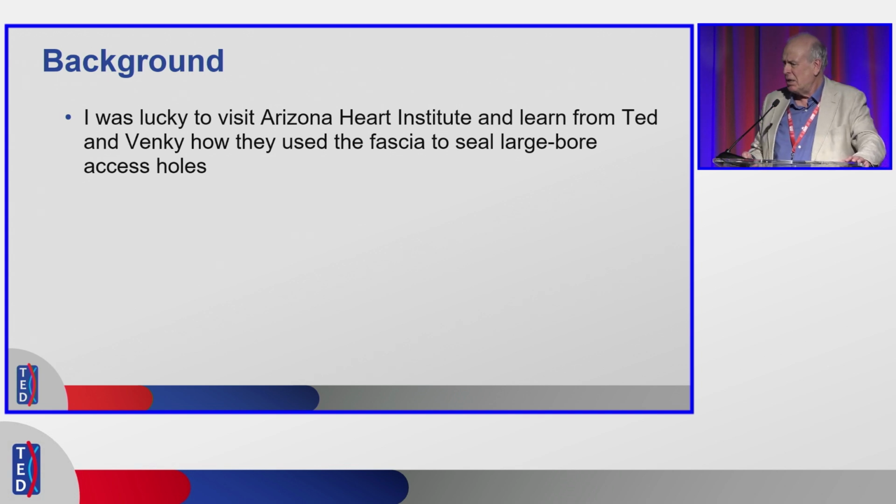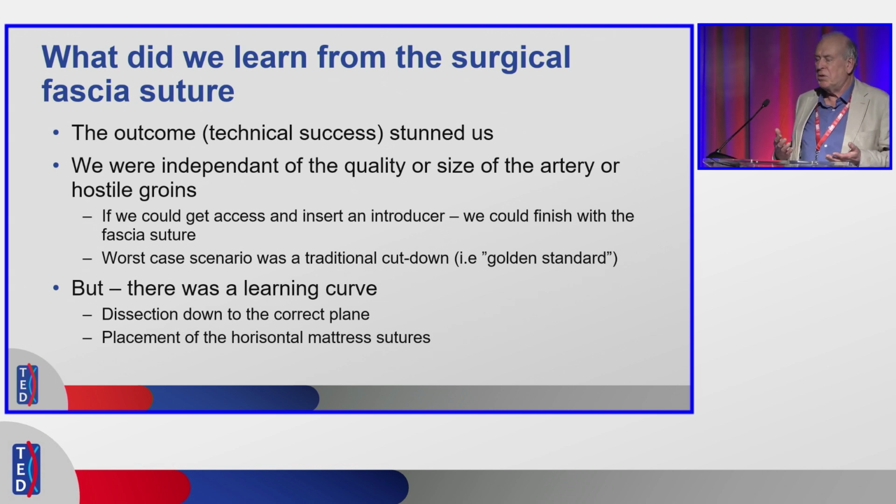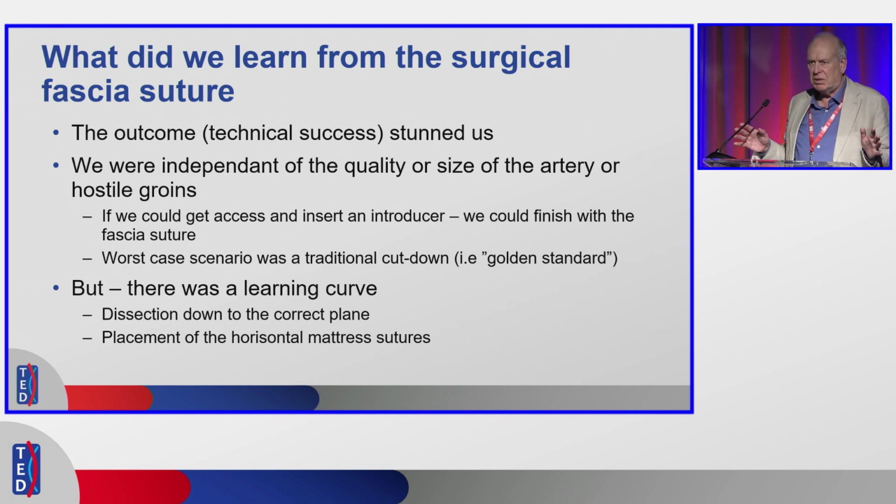You taught us the fascia suture, and we implemented it, and it was thought to be for ruptured aneurysm, but the outcome stunned us. So we found, well, let's do it on all comers. Every patient that needed a large bore was treated with the open fascia suture technique, whatever the size of the artery or if the groins were hostile, we didn't take them away.